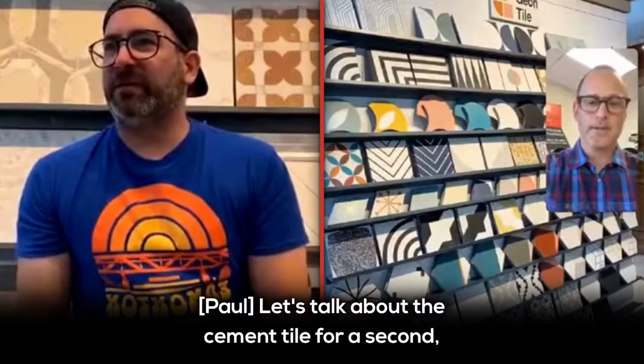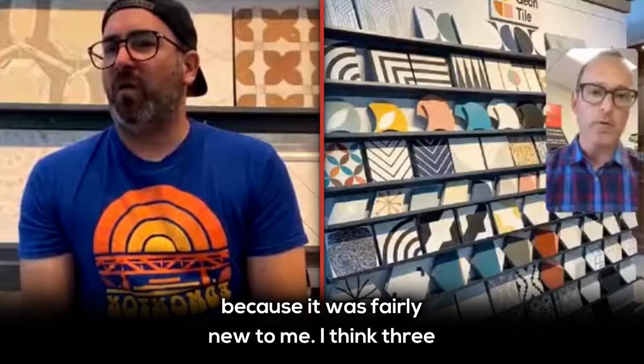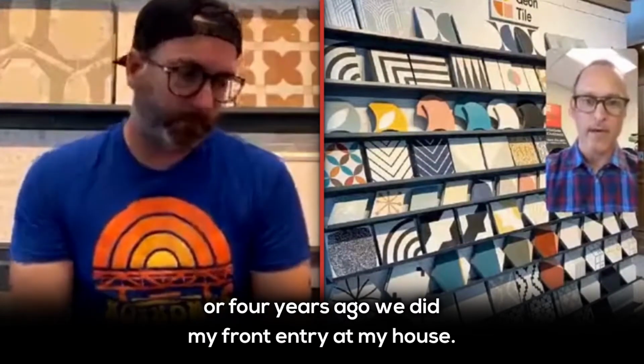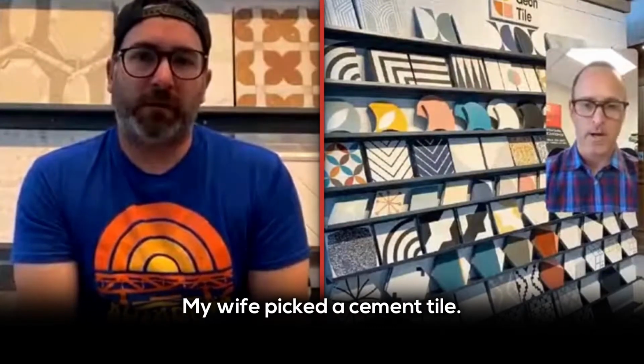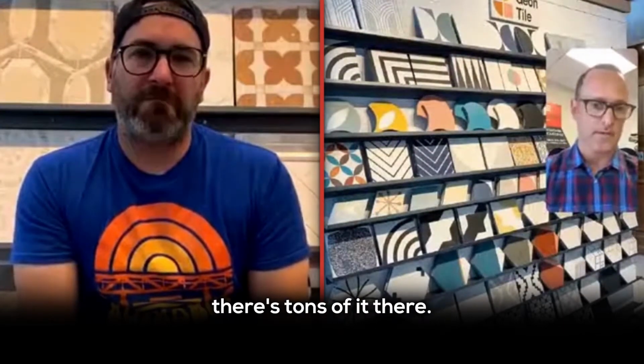Let's talk about the cement tile for a second. It was fairly new to me about 3 or 4 years ago, when we did my front entry at my house. My wife picked a cement tile. It looks gorgeous. And she's from Lima, Peru, where there's tons of it.